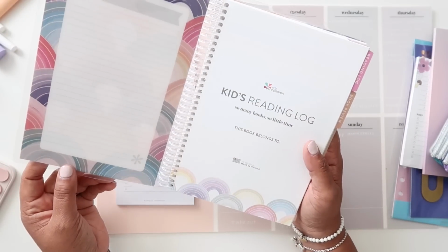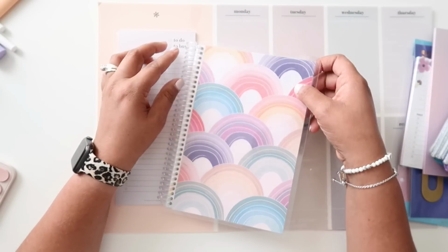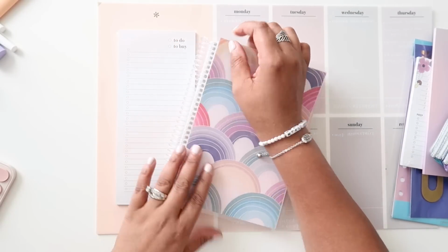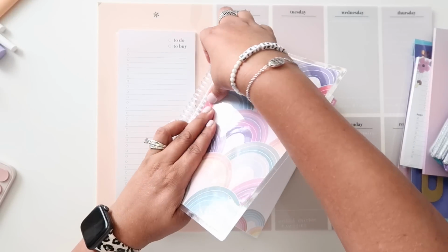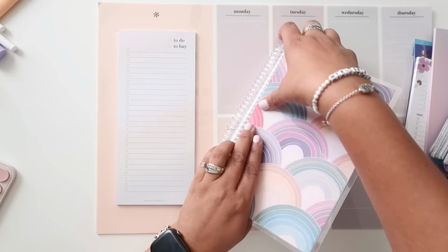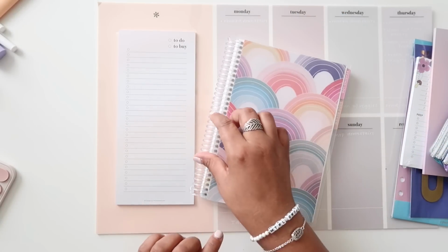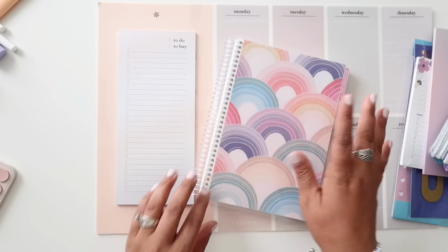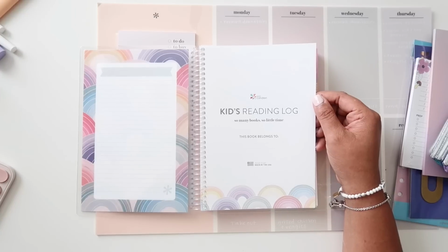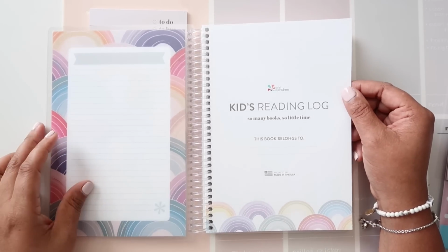It is a repositionable cover, so just because it's on the plastic coil doesn't mean that you can't use the repositionable covers with it. The plastic is nice and thick, so you're going to be able to get your covers on and off without any major issues. I would definitely make sure that you're on a flat level surface, just because these are a little bit more flexible than the metal. Okay, so it starts off with the kids reading log, and I'm just going to bring you guys in a little bit closer so that you can see the pages a little bit better.